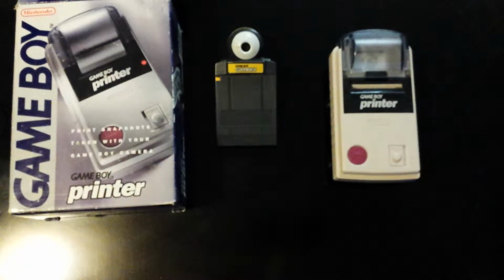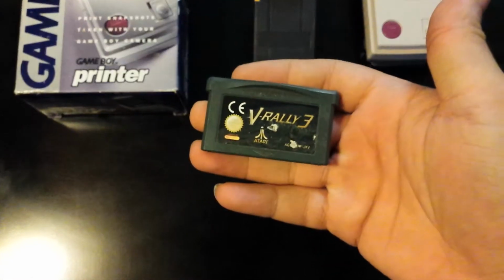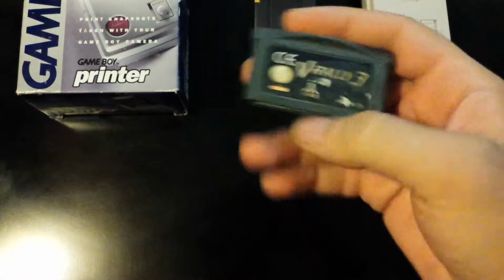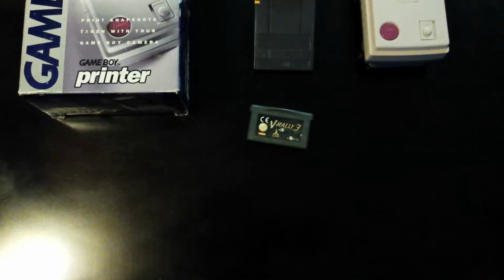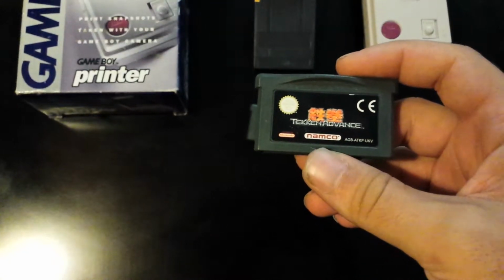And next up, I have some Game Boy Advance games, because, you know, we'll do a little bit of Game Boy for a change. And first up, we have V-Rally 3. Nothing really impressive, and it's kind of in shitty condition, but yeah, V-Rally. It's kind of a decent racing game. I gave it a quick go. And then we have Tekken Advance, which again, it's alright, it's decent enough, just, there's better out there.